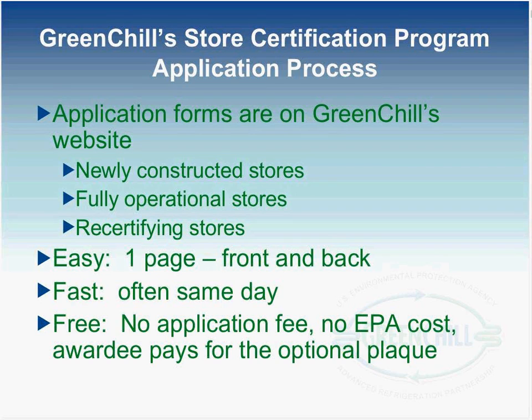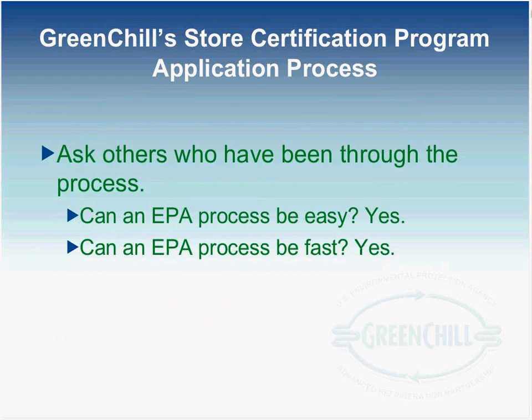There's no EPA cost. The only cost that comes into play is you get from us an award certificate that you can display, but we also have developed and made available very nice award plaques. If you want to have a plaque for your store, you do have to pay for the plaque yourself, and that is separate from me here. We have a whole process for that.